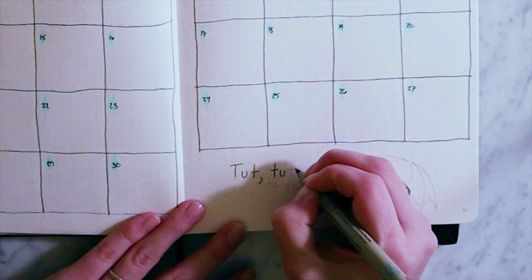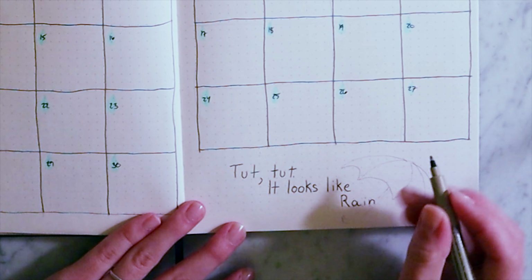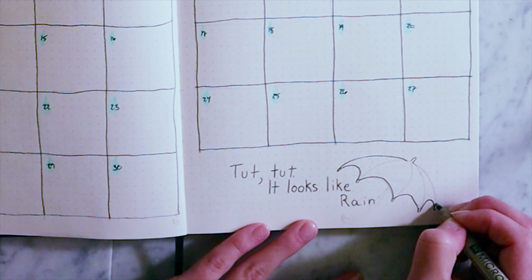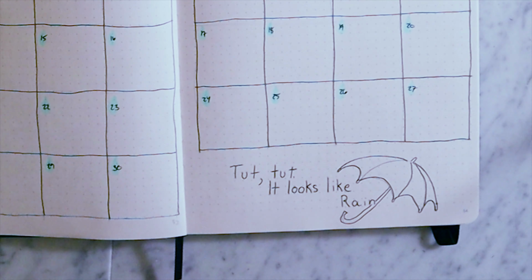In the space on the bottom, I had to add a quote because what is a rainy themed spread without Christopher Robin's "Tut tut, it looks like rain," to which I added an umbrella next to it to complete it.